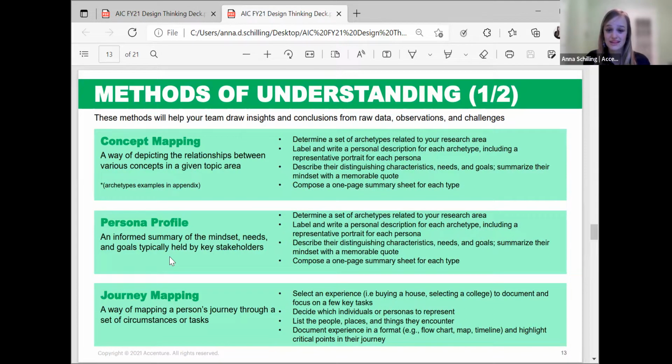So I know that I've talked about that one a little bit, so I won't go into too much depth on that. But the important part is that once you create that profile, you create that one-page summary sheet, so that in a physical world where everybody's together, you can tape that paper of who Katie the soccer mom is up on the wall, and you can constantly revisit who she is and make decisions based off of that persona.